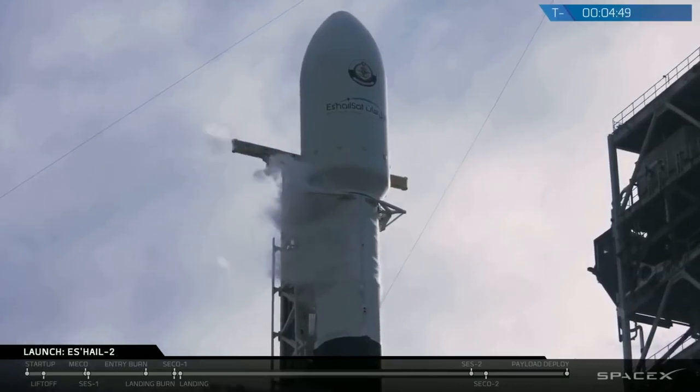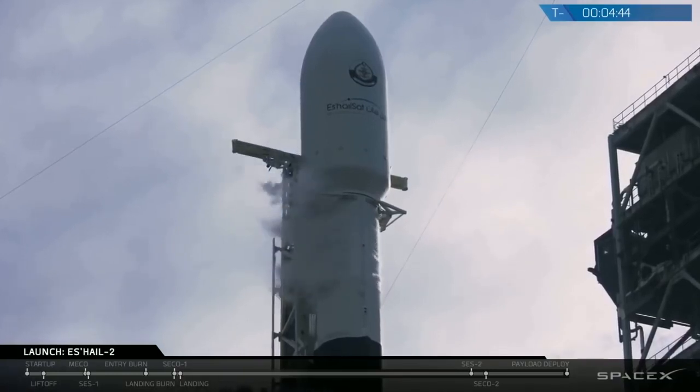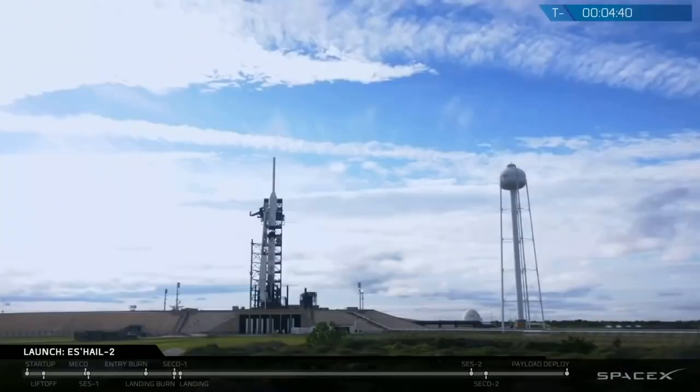The second thing we like to check on is the payload. SHALE 2 itself has transitioned from external to internal power onboard its own batteries, and they are currently tracking no issues as well. The third and fourth, the weather and the range, we always like to check on these because they are crucial to the successful launch.